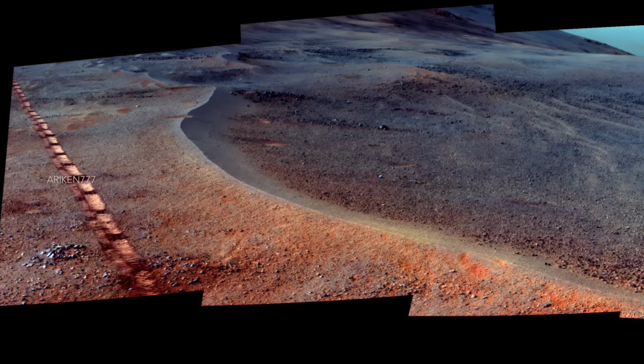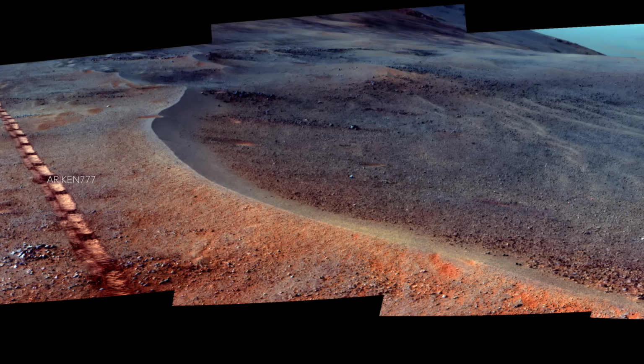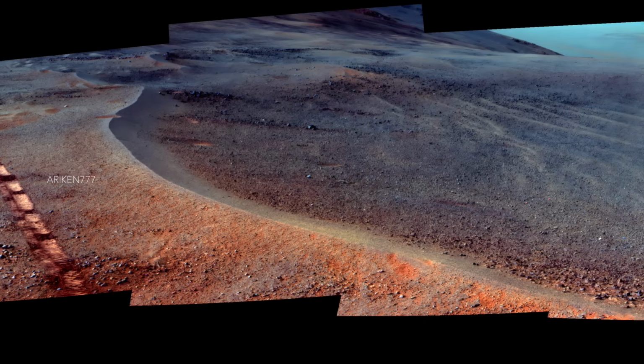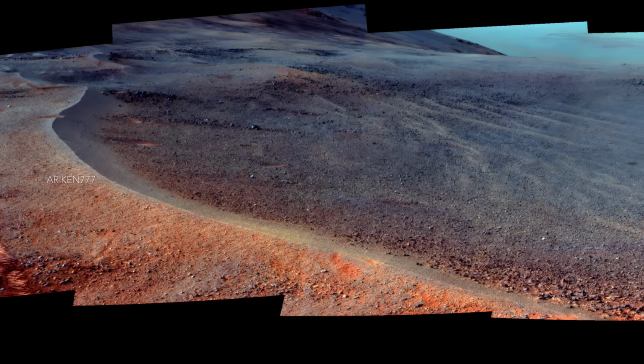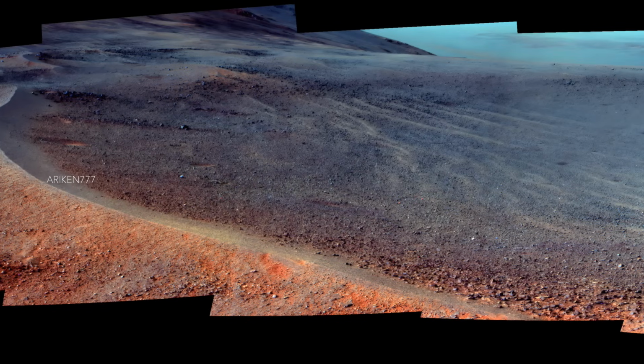This small, relatively fresh crater is Orion crater. The crater's diameter is about 90 feet, and from the small amount of erosion or filling that Orion crater has experienced, its age is estimated at no more than 10 million years.